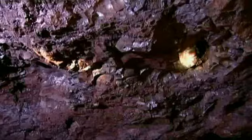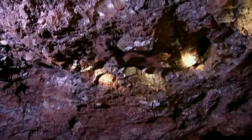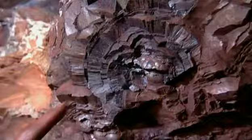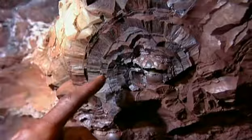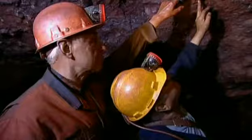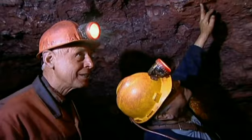Fred, come and have a look at this in the roof here. It's as good an example of kidney ore as you'll see anywhere in the world. Tremendous ore, magnificent. All round here, 80% iron. Almost good enough to make hematite jewellery out of. But it's a little bit like onion skins, isn't it, the thin layers? You need thick layers to make good jewellery. We don't get much of it nowadays.